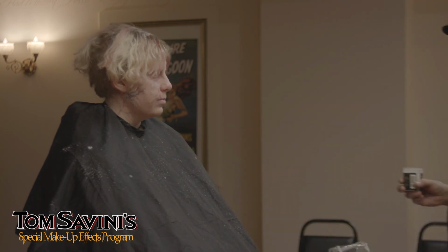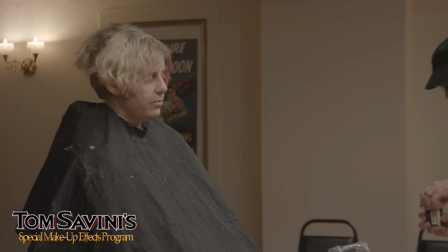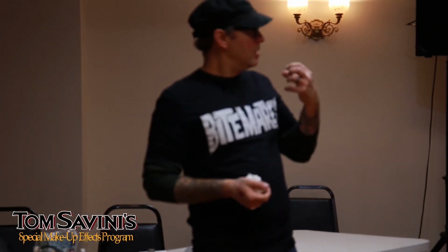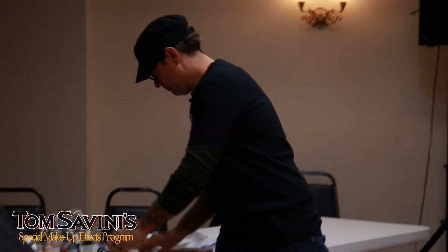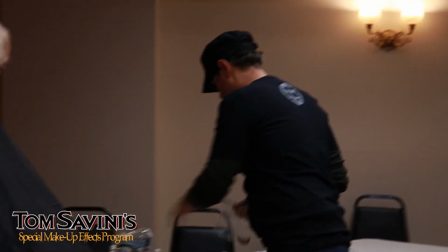Right. We're just about there. Okay, we're just about done. Generic teeth for her that she's just going to put in her mouth, and she gets to keep them so she can fit them to herself later. So, nice big smile.